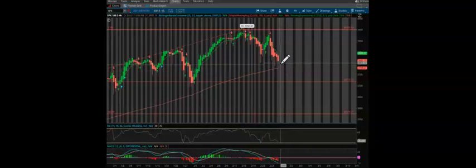If we do, it doesn't mean that the market's necessarily going to crash, but temporarily we could see more and more downside, and your overall support would be 3718. You want to see if it'll bounce up above that or go below that.